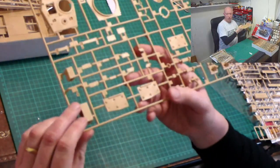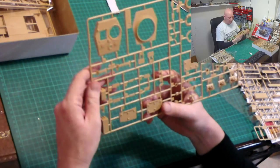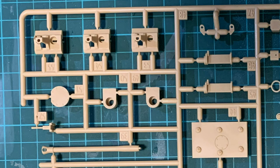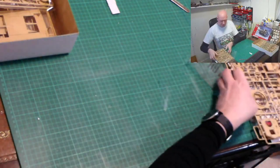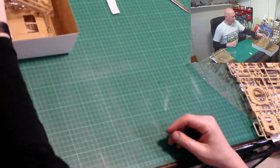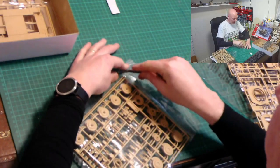And some of these little boxes that are going to be on the side have straps and buckles already moulded in as well. And that does look, yeah, it does actually feel quite good quality. And actually the plastic of it does feel a little bit different than your normal Airfix. Sometimes it feels a little bit softer plastic.